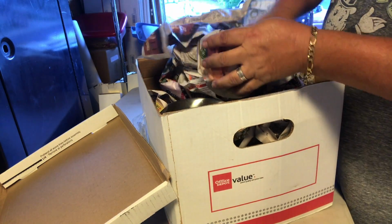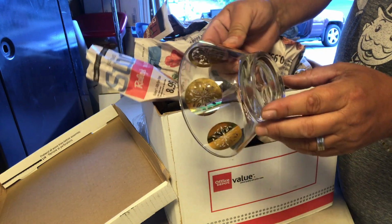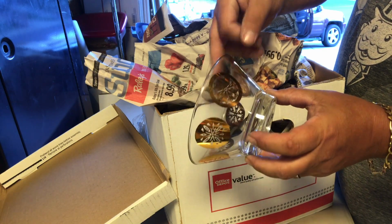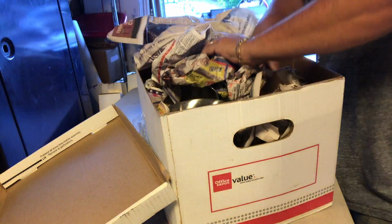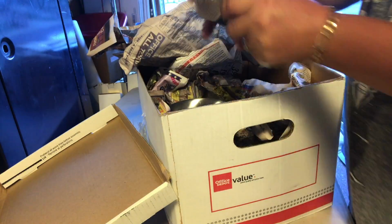Oh, one more thing. What's this? Oh, that's cool. This reminds us of the glassware that we found in that $5 locker that had all the mid-century and, I forget what you call it, Art Deco pieces. That's what that reminds me of. That I'm also bringing to a better market. Let's see, do we have any other surprises in here? No.